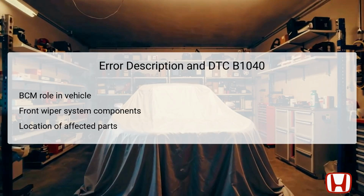The BCM, or Body Control Module, plays a pivotal role in the car's electrical system by managing various functions such as lighting, door locks, and the front wiper system. It is designed to communicate with multiple components through the local interconnect network, LIN. The front wiper system consists primarily of the windshield wiper control unit and the motor, which work together to control the operation of the wiper blades.